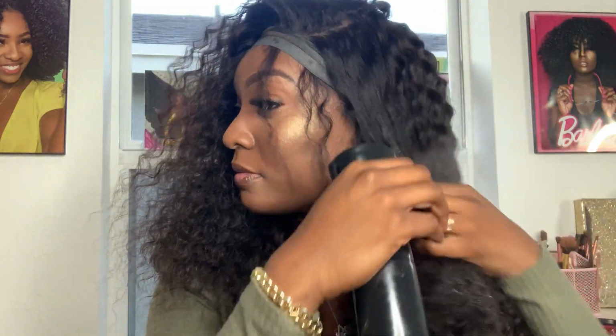So this is how she's looking with no water or anything added. And she is water waves. I want to show y'all how she looks with water. Alright, so this is me adding water to her. These curls, y'all. These curls are everything.